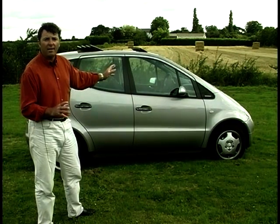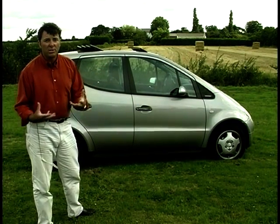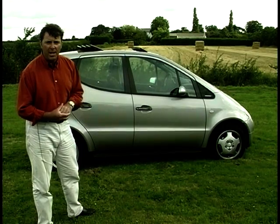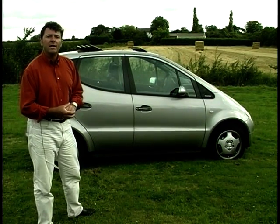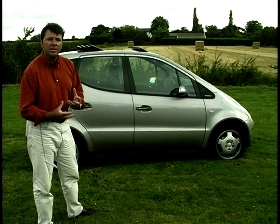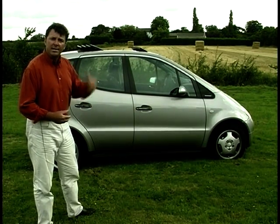And let's not forget that where the A-Class is concerned, they pretty much started with a blank sheet of paper. And no doubt, after much scribbling and crossing out, the result has some incredibly ingenious design work incorporated. Let's go and have a look around.